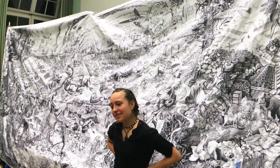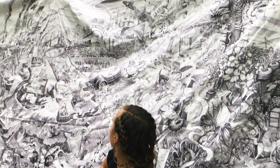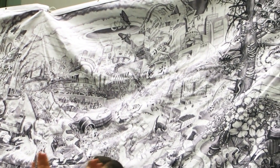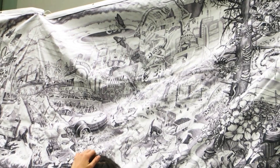And below that, the temple is symbolizing the worship of money. Yeah, there you can see two people worshipping money. Always a good idea.